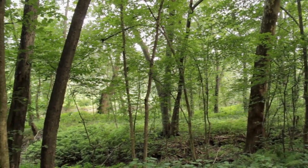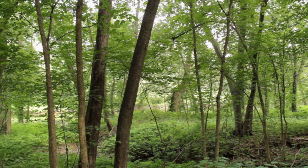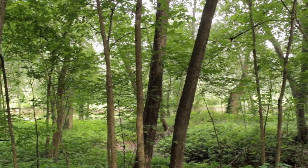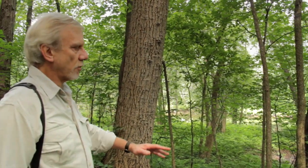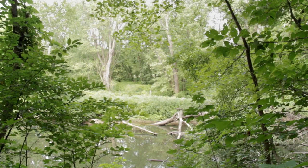On the other side of the Manhan River here, there's the real floodplain forest. So this side is a little higher, and it doesn't get the flooding that you get on the lower side.